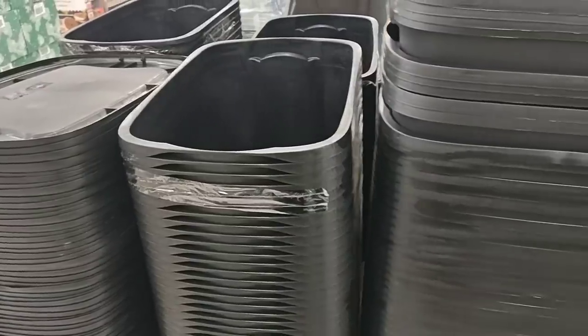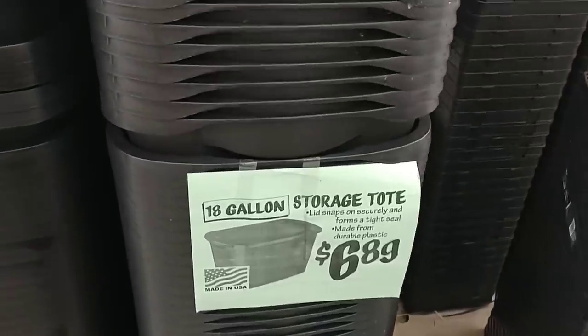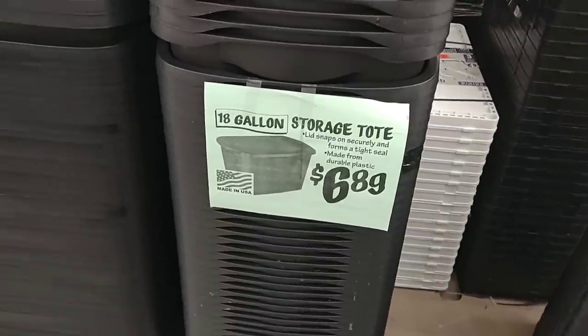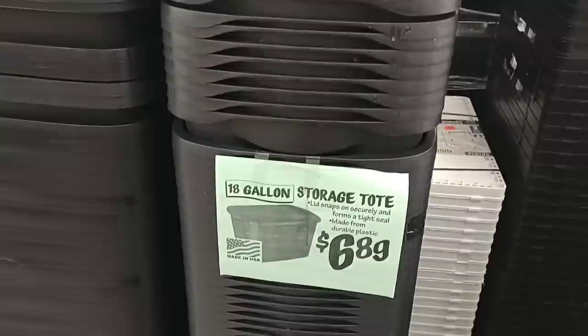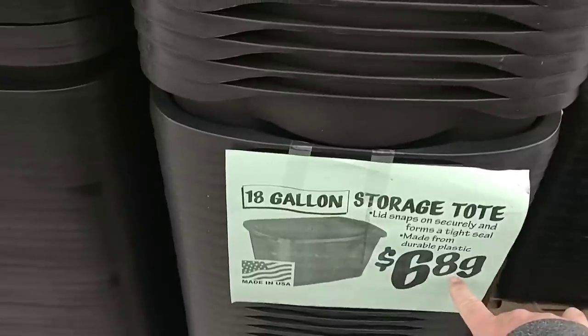So this is where I used to come to get totes. However, it's actually cheaper at Target now to get them. Target is 18 gallons for $6.49. Now, it's been a while since I've checked. They may have gone up, but it's $6.89 here.